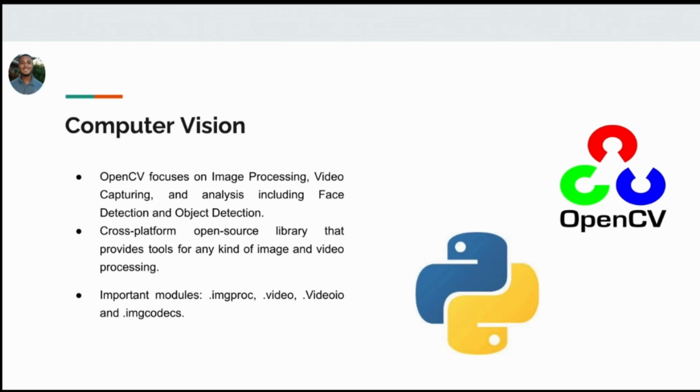Computer vision will be handled using OpenCV, which is a library that focuses on image processing, video capturing, and analyzing, including face detection as well as object detection. It's an open source cross-platform library that provides tools for any kind of image and video processing. Some important modules that we're going to be using in this project are imgproc, videoio, as well as imgcodecs.